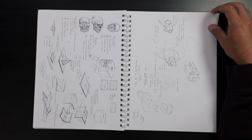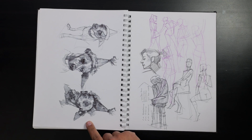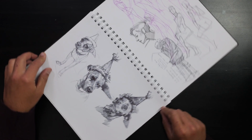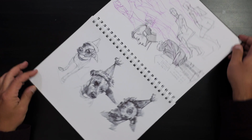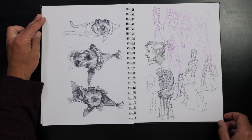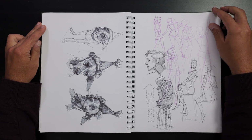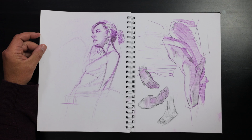That might be the primary use I get out of my sketchbook, organizing information, and that's what this is too. These are some drawings of my friend's dog with a birthday hat. And that's always necessary. And then, back to maybe doing an in-class life drawing here. That's what these are.